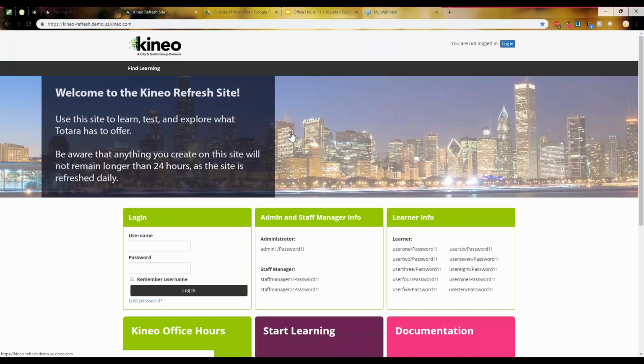Anything that you want to do, you can test out any of your SCORM, anything that you're trying to work with. If you want to see what it looks like as a staff manager to have a couple of direct reports and what it looks like for those individuals to have participated in learning, to have done something on the site, we have some basic information in there. Anything that you do on this site is not going to be retained any longer than 24 hours. So one thing to be aware of, don't use our site to create stuff that you want to keep, but definitely use it to test. Definitely use it to explore.